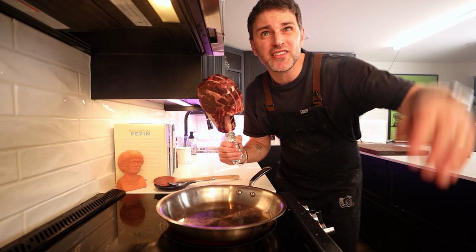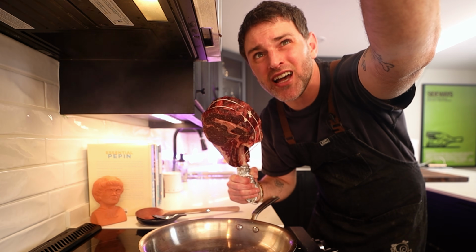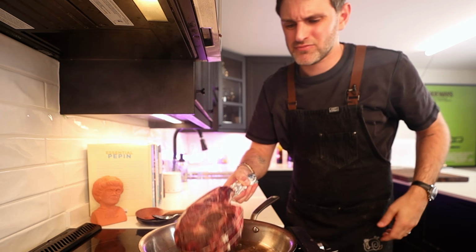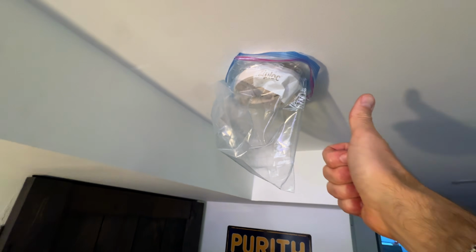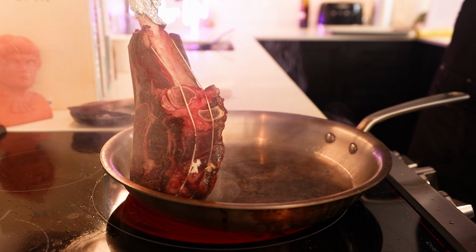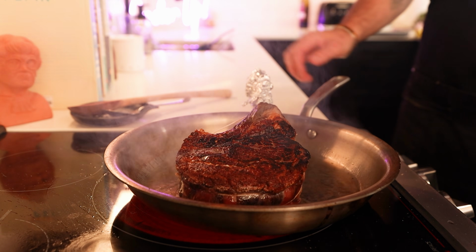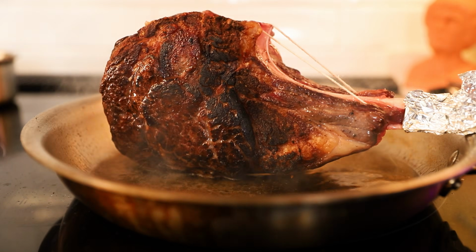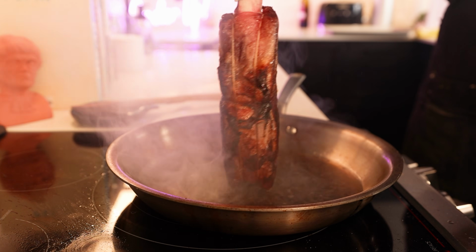Now I can't talk to you while this is happening because I got the fan on. I gotta put the Ziploc bags over the smoke detectors. I'll see you on the other side, okay? No word of a lie, it's the smokiest it's ever been in here.